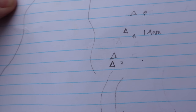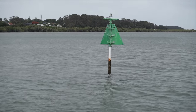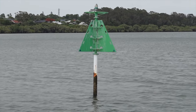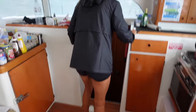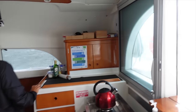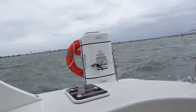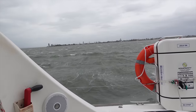See these triangles on a chart? That means these green starboard lateral markers. It's waving. It's going up and down. Oh, I've got the water coming up there. You can never quite make out on camera as much as you can in person. It just looks flat.